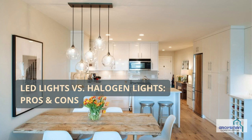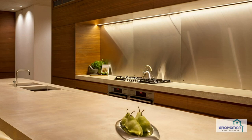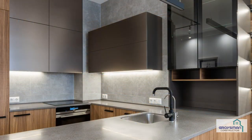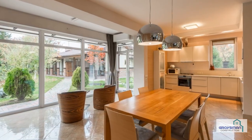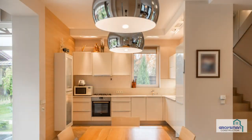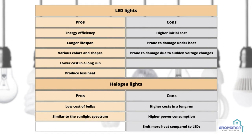LED lights versus halogen lights, pros and cons. When it comes to the choice between traditional halogen lights and contemporary LEDs, the winner is definitely LED technology. More energy efficient compared to halogens, LEDs require less voltage and emit less heat. All in all, LEDs help to reduce carbon footprint and therefore are considered more environmentally friendly.